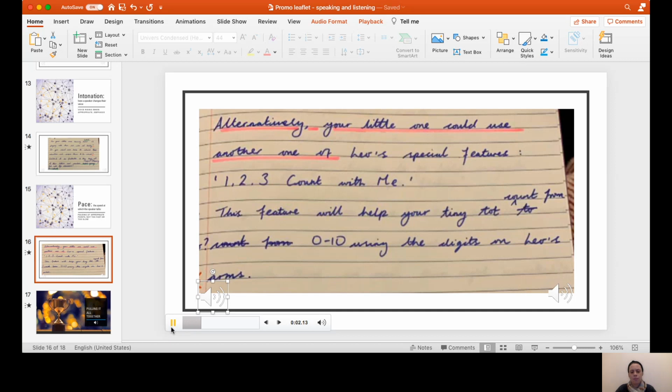Alternatively, your little ones could use another one of Leo's special features, 1, 2, 3, count with me. This feature will help your tiny tot count numbers from 0 to 10 using the digits in Leo's arms.